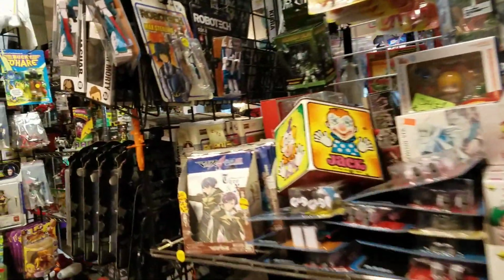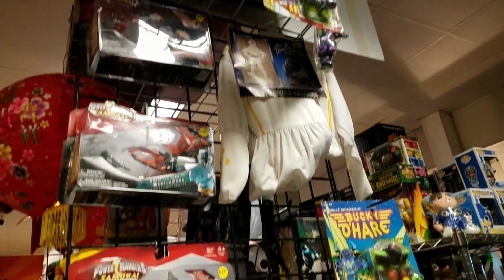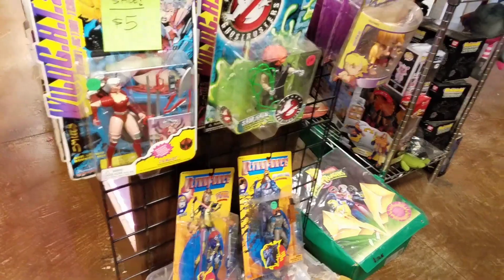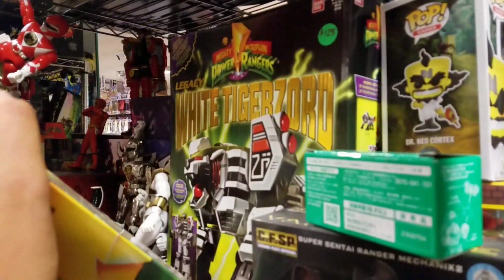So yeah, lots to see here. They do have some turtle stuff as well. I'm kind of excited because I have not seen this stuff in years. And especially like the Tick. Come on, Bullet Head. You know, we got old Power Ranger stuff too. Yep, Legacy Tiger Zord.